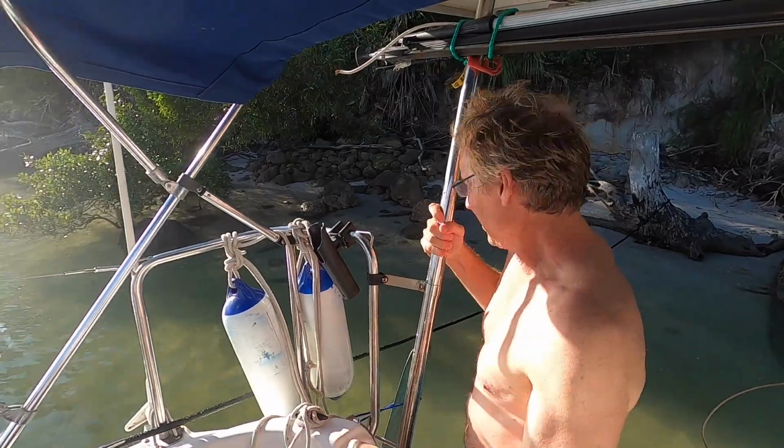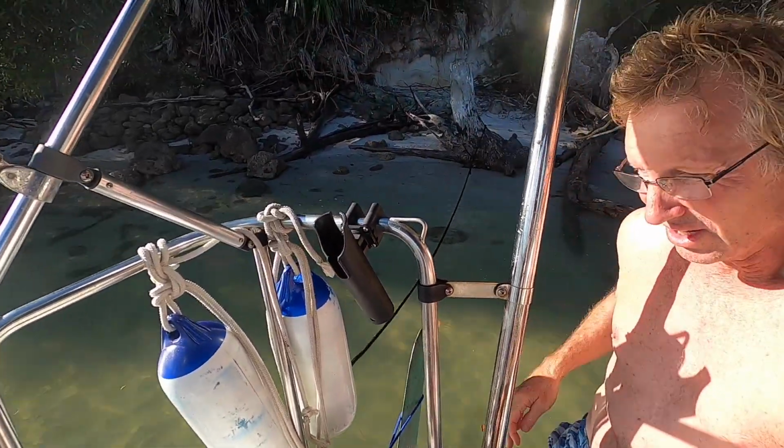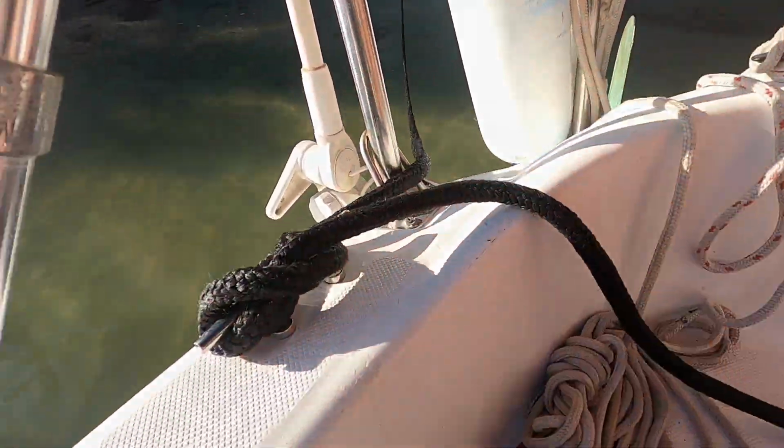But yeah, the beauty with this is as you see, we can step straight off the back of the boat onto the shore, and no tenders, no hassle. Beauty.